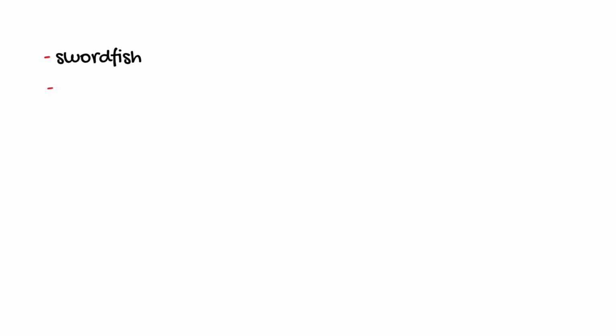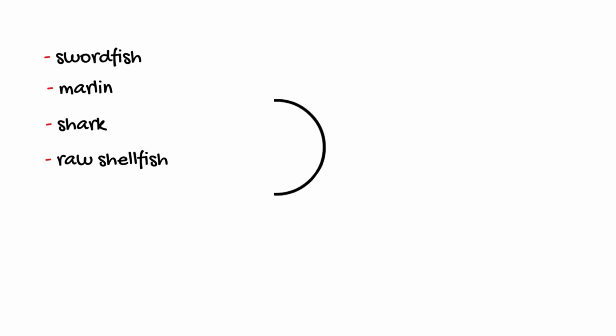Moving on to fish. So what to avoid in fish? Avoid swordfish, marlin, shark, and raw shellfish, please. Then we have fish we need to be careful with. So those fish are smoked fish, such as salmon and trout.